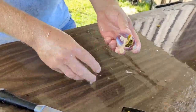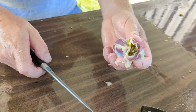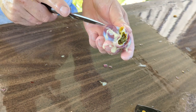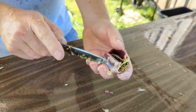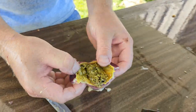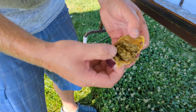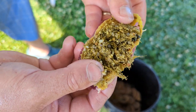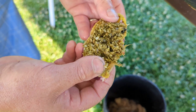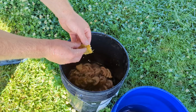We have a gizzard, like I said. Sometimes they're a pain in the butt to clean, but these are not since the birds are so young. So you're gonna split it open. And that's where the feed is. You can see the rocks, grass, and all the stuff that they've been eating. Rocks kind of help them digest the grain. So you're gonna empty that out.